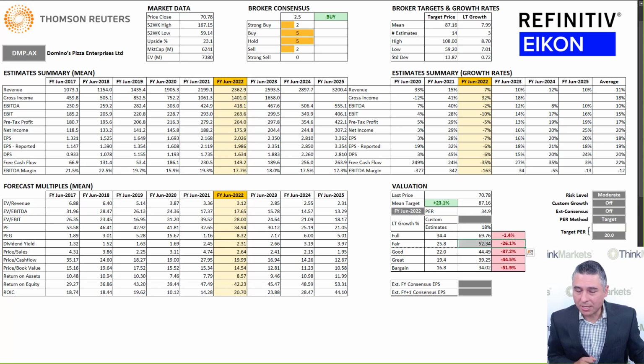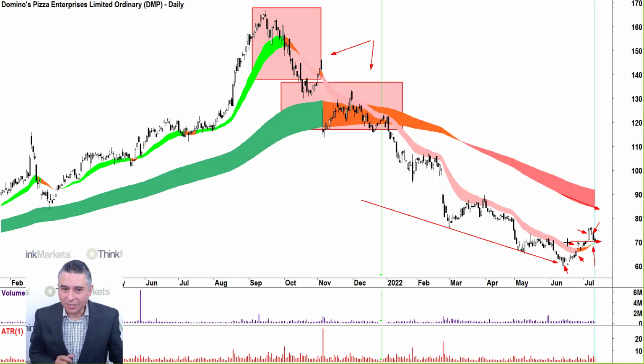Starting to look crazy expensive there. If you're a fund manager looking at a reasonable growth stock, well, this is better than reasonable, this is good growth. But if you say for a good growth stock I can go up to 20, you are still looking at Domino's as being hideously overvalued. Do you get where I'm going with this?